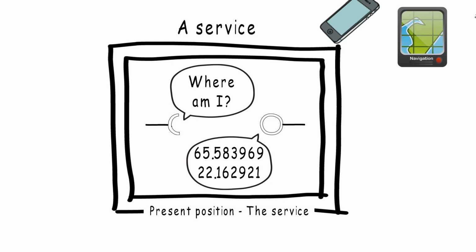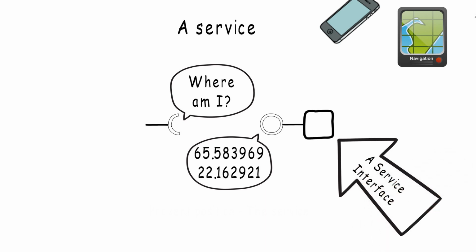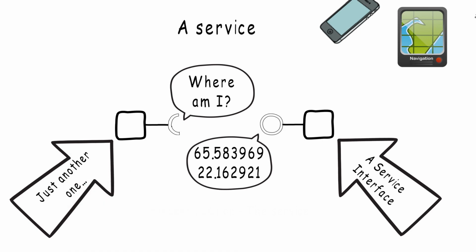Any entity that we want to be a part of the service, that is, produce or consume it, needs to contain a piece of logic that supports that. We call that part a service interface. So if we want the GPS in our mobile to be a producer of the present position service, it will need a service interface for that. And here's the good part. That service interface is a much smaller thing than the entire positioning logic inside a GPS chip.